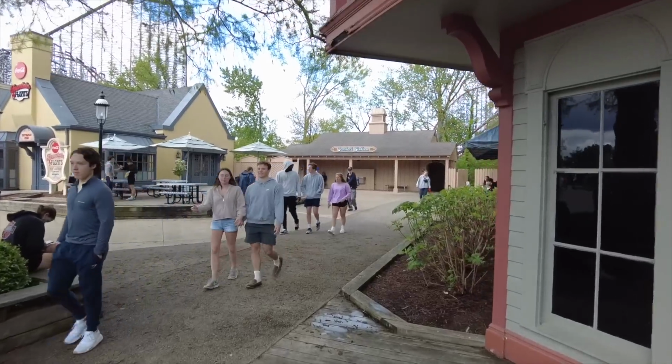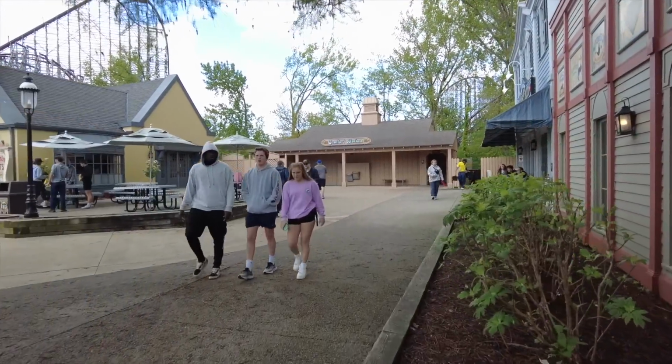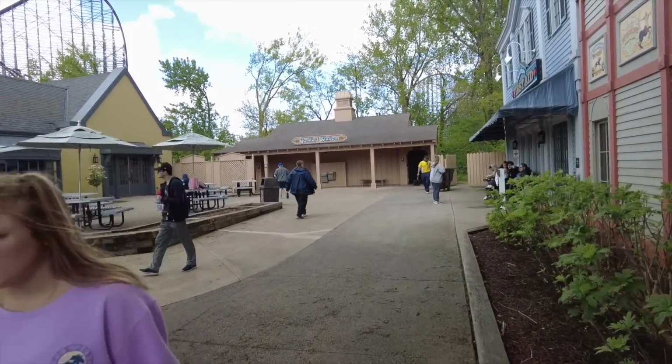The sixth thing that you should know about Cedar Point but might not is that they have two different first aid stations. Both of them are expansive and have plenty of room inside for whatever may be happening, and they will take great care of you. We're gonna go find both of them right now.